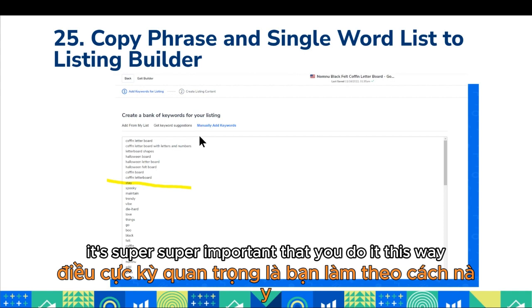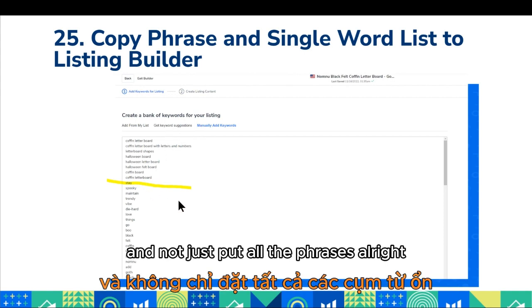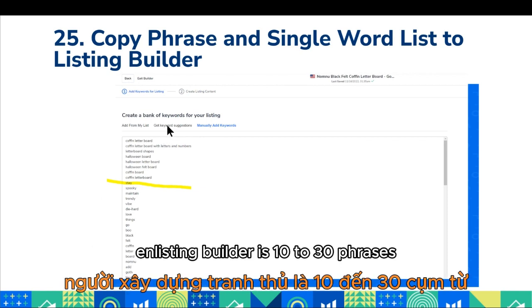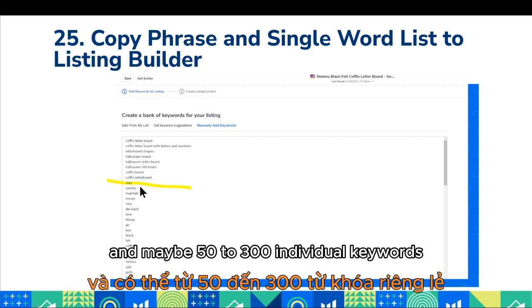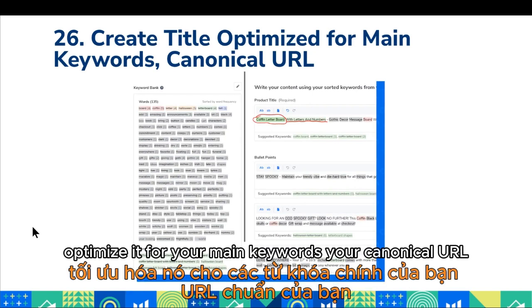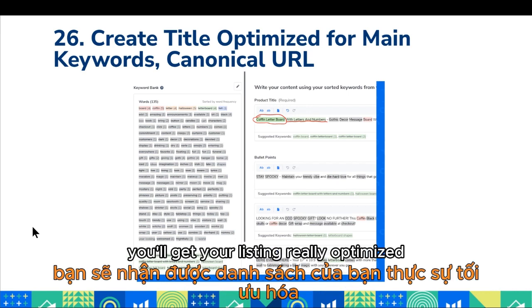It's super, super important that you do it this way and not just put all the phrases. So now this is my keyword bank in Listing Builder: 10 to 30 phrases and maybe 50 to 300 individual keywords. Step number 26 is then go ahead and start with your title, optimize it for your main keywords, your canonical URL, get your listing really optimized.